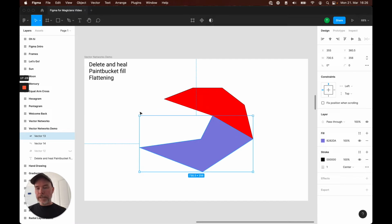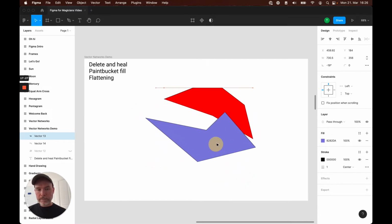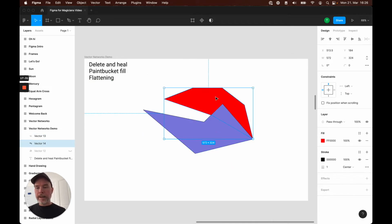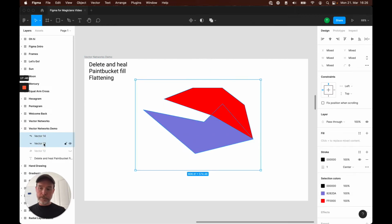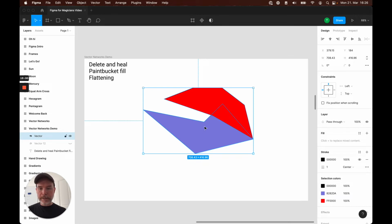Now, it's very easy for me to, as I said before, like maybe if I wanted to rotate this, for example, and then I could kind of like move this into here or whatever. Or maybe I want to change the ordering here for how it appears. And maybe that's good enough for what I want to do. But if you wanted to combine these two things, here I can hit Command E to flatten these two vector networks into a single layer. Now they're still separate, and you can see that they're kind of overlapping a bit here.